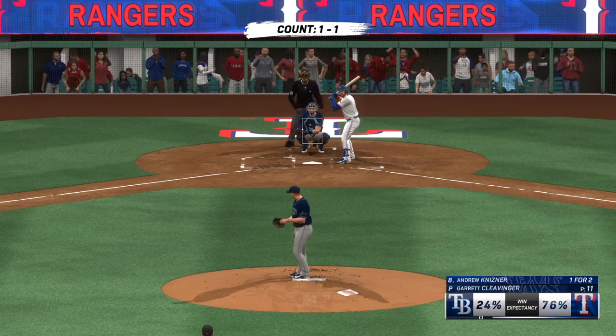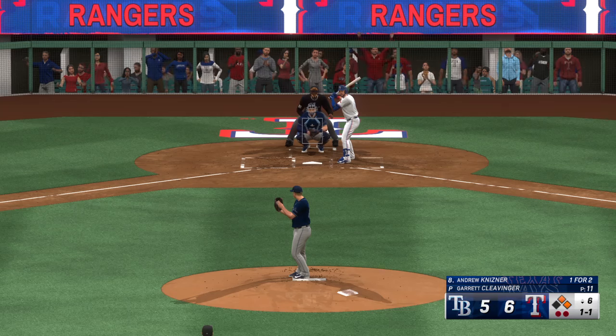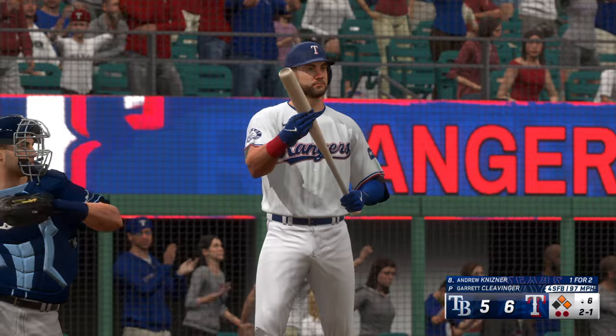First and second, two outs. Here's Andrew Knizner. Two on, two outs. And another ball. 2-1.